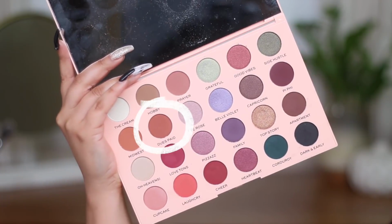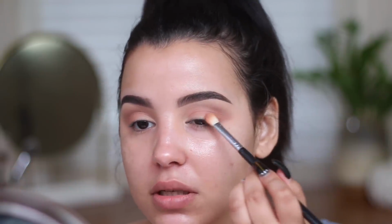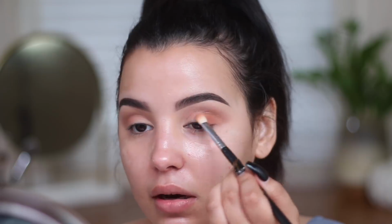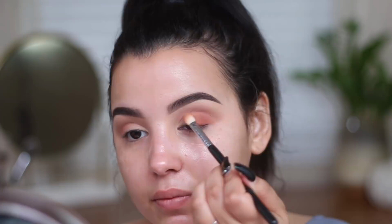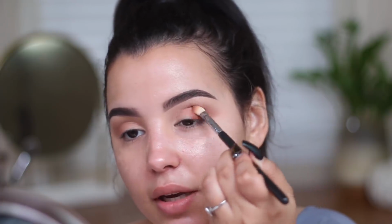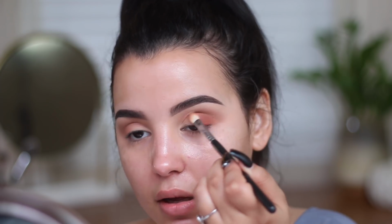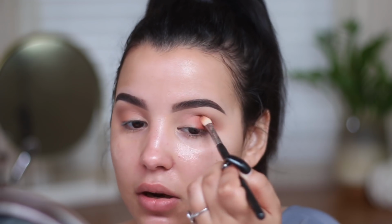So I'm going to pick up the shade called Dues Paid, and I'm going to use that same Sigma E25, and I'm just going to use this to intensify this outer area right here. One thing I will say about these shadows is that they are extremely soft and they're blending out very nicely. As you can see, that looks super pretty on the eye. I'm really just packing on this color like so, and I'm taking my brush and working it side to side in the socket. So I'm opening my eye at the same time, just so that way this doesn't go above my crease. So that's looking extremely beautiful.